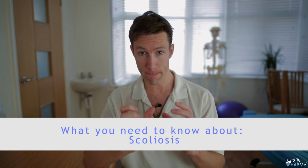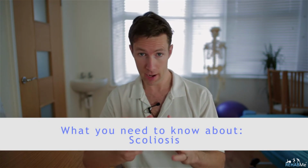A scoliosis is a lateral curvature of the spine. If you were to look at the spine from the back, so you look at someone from the back looking forwards, you'll see that the spine bends laterally. Now, there's a number of causes of scoliosis. Sometimes we see scoliosis in children, and that is often a congenital or hereditary scoliosis. A congenital scoliosis is when the child's spine bends, and sometimes quite severely laterally.